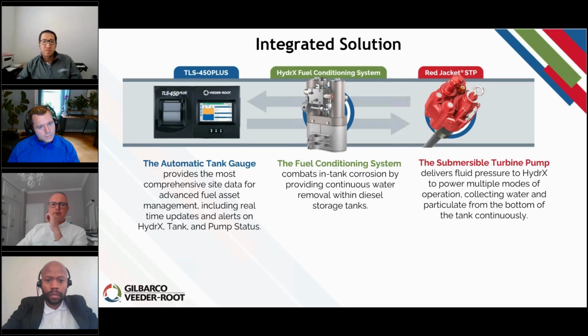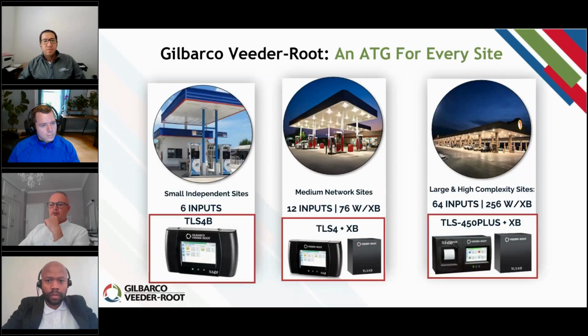So, at Veeder-Root, we continuously strive to integrate our solutions and our systems together, between automatic tank gauges, fuel conditioning systems, and then ultimately monitoring and controlling of submersible turbine pumps. The next product we'd like to talk about is our Veeder-Root tank gauges. It's not a new range. The range has been around for quite a while. It's quite extensive, and the new platform is called the TLS4 range. To take us through this TLS4 range, I'd like to ask Ben to please kick in.